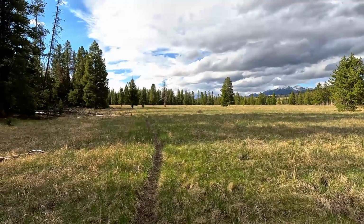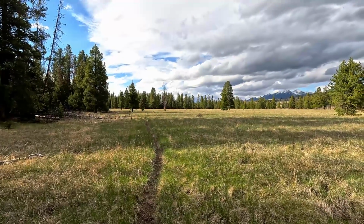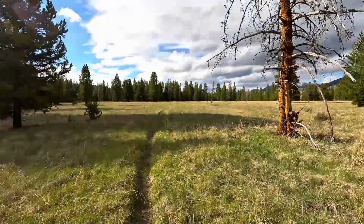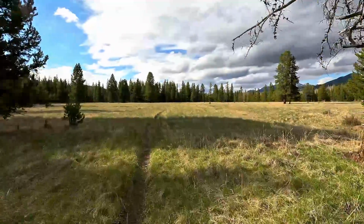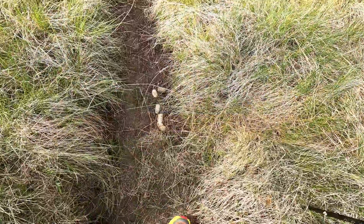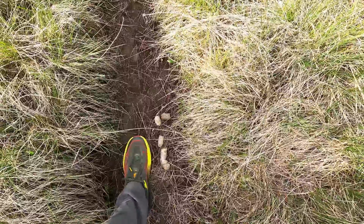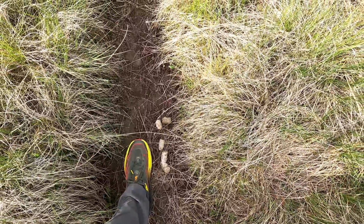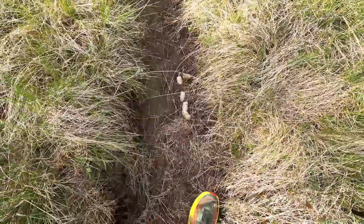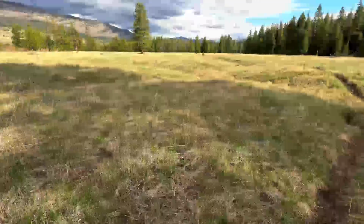See all the gophers popping up, checking us out. They're pretty thick and bold. Probably not a coincidence I'm seeing so much wolf scat in and around where all these ground squirrels are. I'm guessing that's wolf. It might be coyote, but there's a lot of it, like a banquet out there for them.